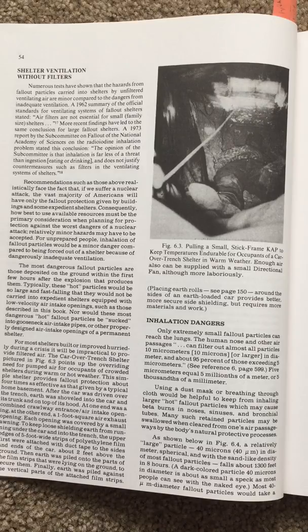The most dangerous fallout particles are those deposited on the ground within the first few hours after the explosion that produces them. Typically, these hot particles would be so large and fast-falling that they would not be carried away into expedient shelters equipped with low-velocity air intake openings, such as those described in this book. Nor would these most dangerous hot fallout particles be sucked into gooseneck air intake pipes or other properly designed air intake openings of a permanent shelter.